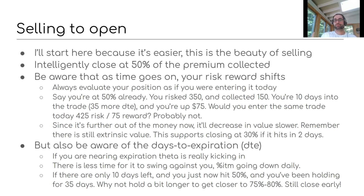But say it's 30% in the money, chances are you'll be fine. Maybe there's a support level there for your stock. Then why not just hold it a bit longer and you can get 75 to 80%. You should still close early, but maybe holding it down to 7 days to expiration will get you that extra 25, 30%, and that's a really good return on investment because you just hold it 3 or 4 days longer and you make an extra 25% compared to the 35 days it took you to get that 50%.